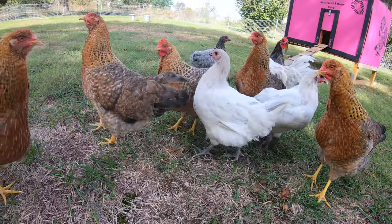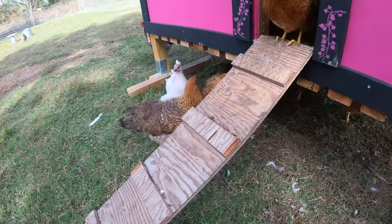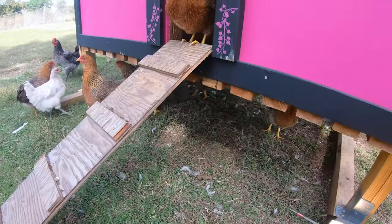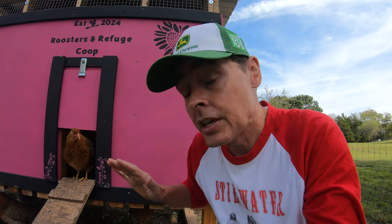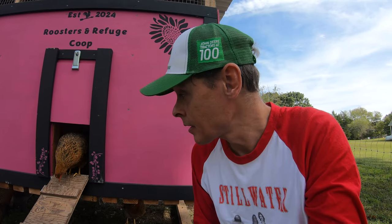What do you think, chickens? I'm going to install motion sensor lights on the coop as an extra layer of protection for our chickens. I designed the coop with this gap underneath it so the chickens could have not just shade, but also some protection from predators. They spend a lot of time under there, especially if there's anything out here that might threaten them. Sometimes they think I'm here to threaten them and they'll run under the coop too.